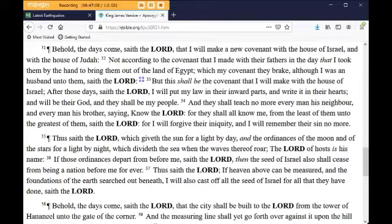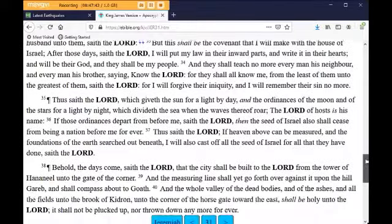After those days, saith the Lord, I will put my law in their inward parts, and write it in their hearts, and will be their God, and they shall be my people. And they shall teach no more every man his neighbor, and every man his brother, saying, Know the Lord, for they shall all know me, from the least of them unto the greatest of them, saith the Lord. For I will forgive their iniquity, and I will remember their sin no more.